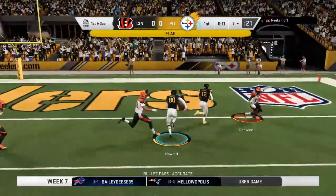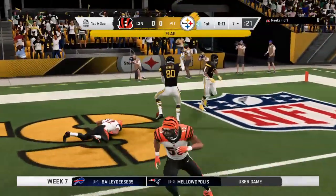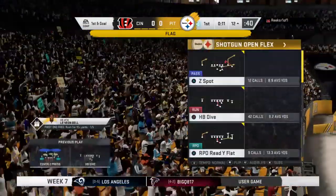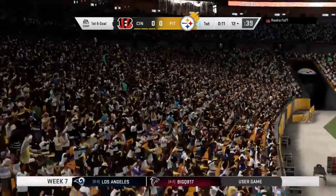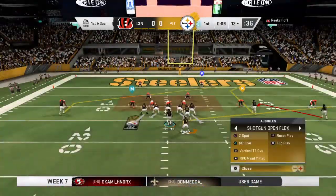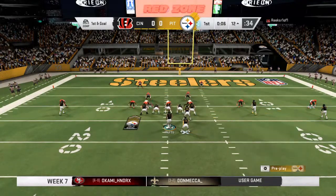Now a fake on the give here as they try the run-pass option, and he'll take this into the end zone. Now, hold on here, we do have a flag down. So let's see what this is about. A full 5-yard loss that time. It's going to make second down pretty tough.